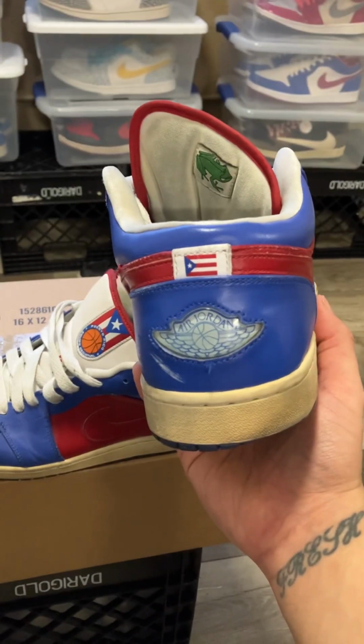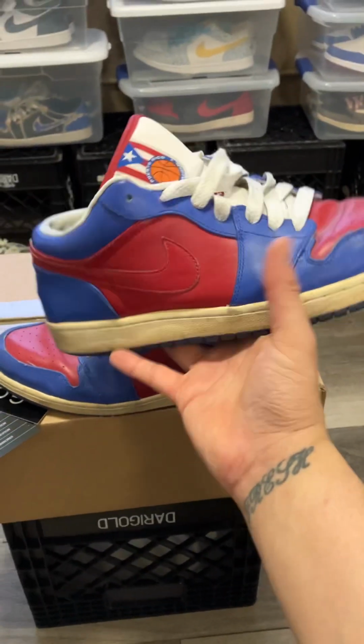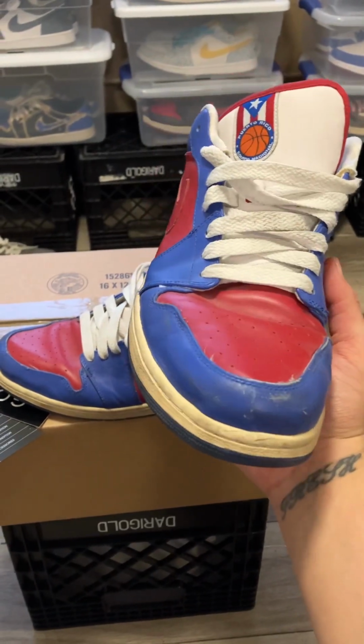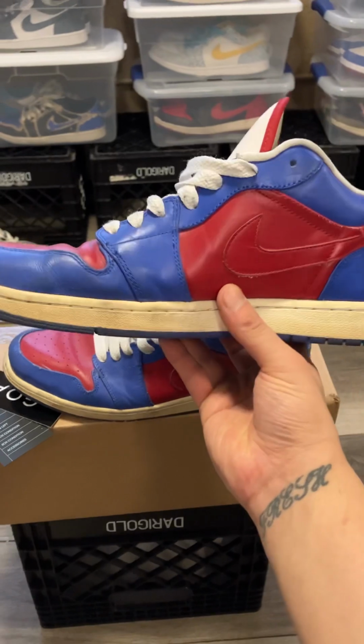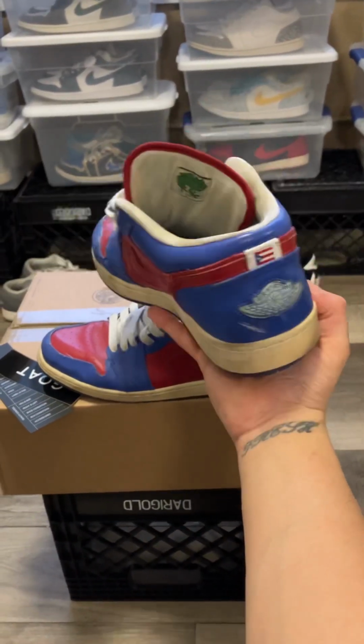I like Dunks, too. Dunks are my favorite. And just Jordan 1s, man. I'll get some highs one day, too. They're just too expensive for me. And I always had a thing for these Jordan 1 lows, man. Always did.